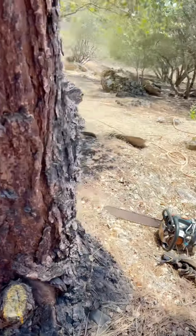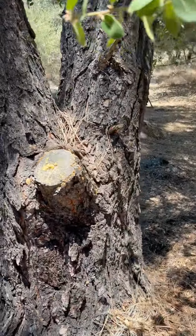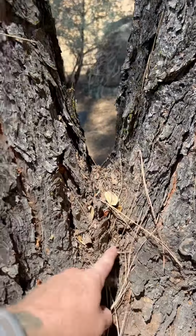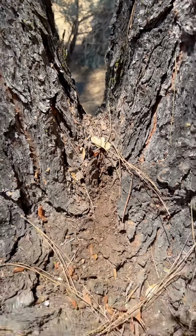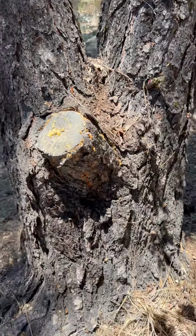So we are going to completely remove the southern stem, which will, yeah, you got all this debris in here. So this is continuing to seep down into the base of the tree and rot out this tree bole.